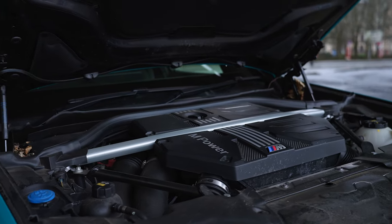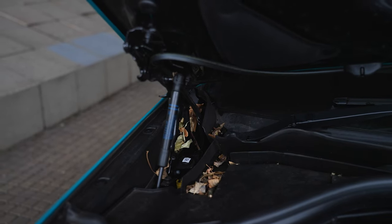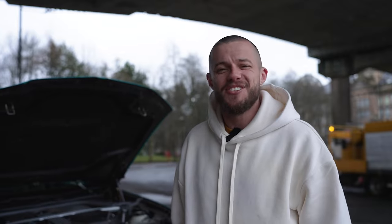Thank you. Excuse the leaves. They were an added optional extra from factory. You pay an extra 10 grand, you get a collection of leaves from the BMW factory that they leave inside of the bonnet. It's good of them.